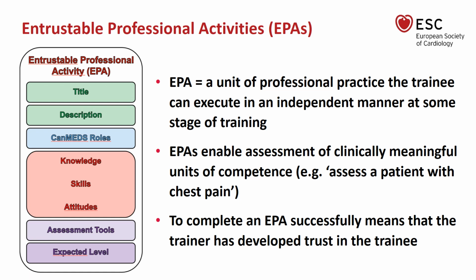An EPA enables the assessment of a clinically meaningful unit of competence. So, for example, assess a patient with chest pain, or assess a patient with arterial hypertension, or assess a patient with a severe aortic stenosis. To complete an EPA successfully means that the trainer has developed sufficient trust in the trainee. Or, in other words, the trainee has reached a sufficient level of clinical competence.